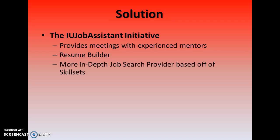More in-depth job search provider based off of skill sets. I think job search providers are awesome and do give a lot of opportunity for students at IU to exceed. However, they are not very focused necessarily. You can narrow your search down to location and zip code, and then they try and keep it so it is geared towards what you want. However, that is more of what your major is and not necessarily what skills you have, which I think could be improved upon.